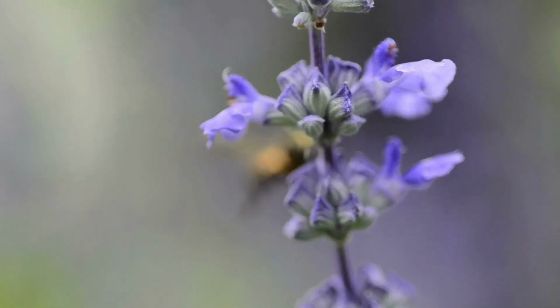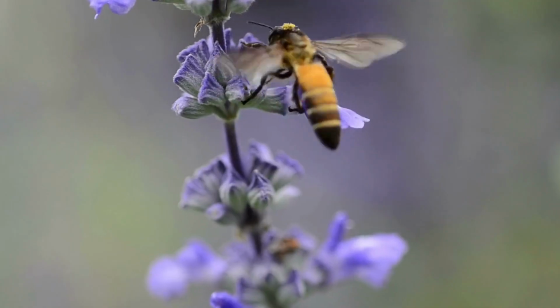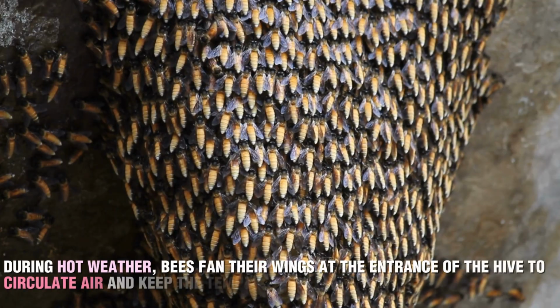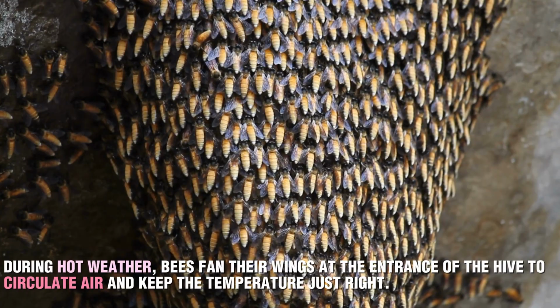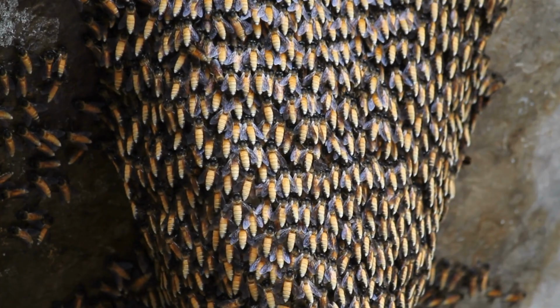Here's something you might not have known. Buzzing also plays a critical role in helping bees maintain their hive. During hot weather, bees fan their wings at the entrance of the hive to circulate air and keep the temperature just right. This fanning creates a buzzing sound that serves as a natural cooling system for the hive.